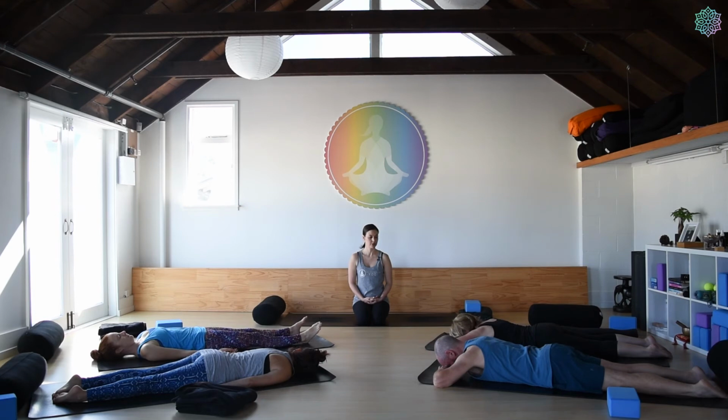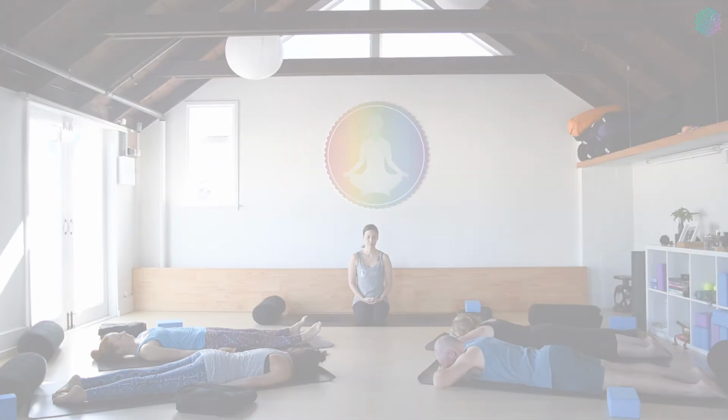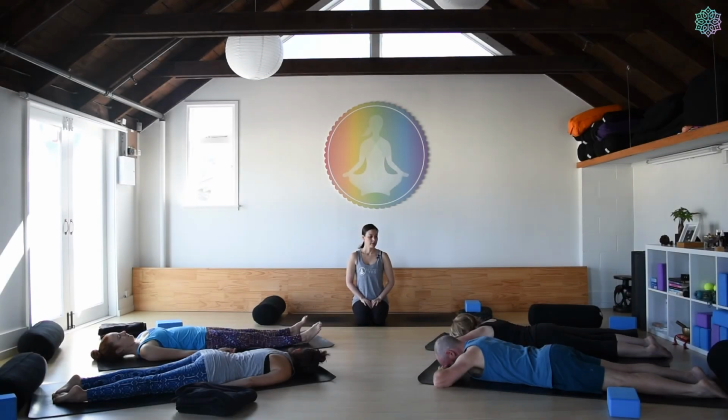Perfect opportunity to rest and reset. And from this position, let's just see if there's anything that we can relax. Find the tension. Release it physically. And then when you're ready, we'll move on to the left side.